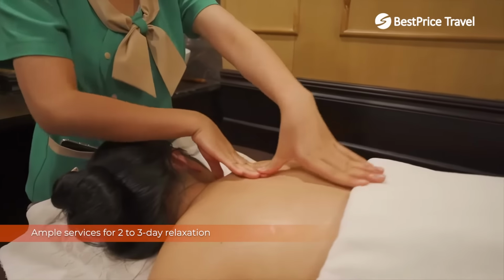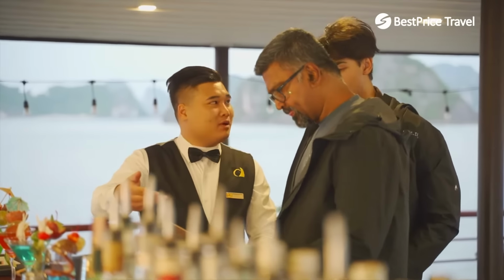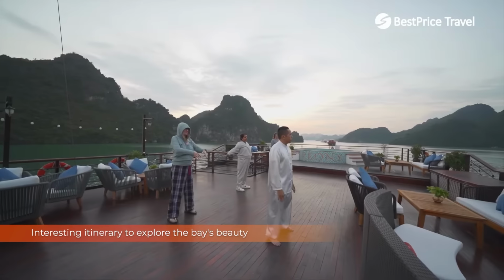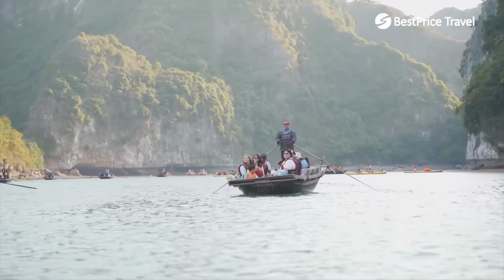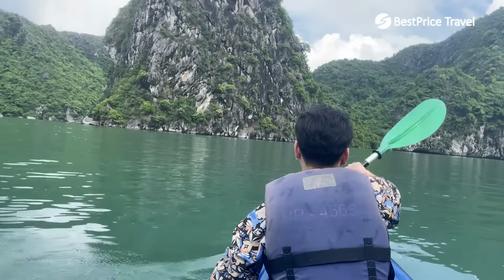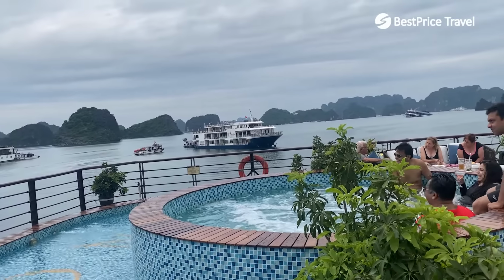Besides, you'll have access to great amenities like a spa, jacuzzi, and bar, enough to enjoy on a 2 to 3 day trip. The itinerary, on the other hand, is well-organized, striking the right balance of activities and relaxation. At just around $150 per person, it's ideal for experiencing Halong Bay in style without all the extra frills.